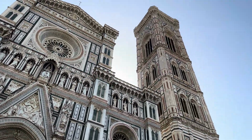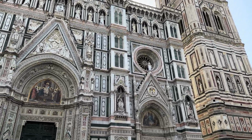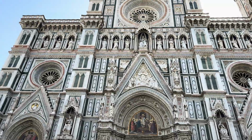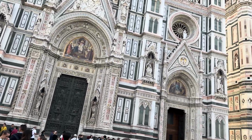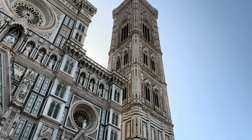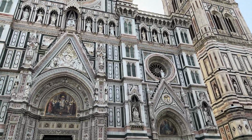And this is a pretty incredible piece of architecture. And I think our tour includes the dome, going to the top of that, but then you can also go up the tower here if you want to. We'll see how we feel after having walked up all the stairs to the dome.